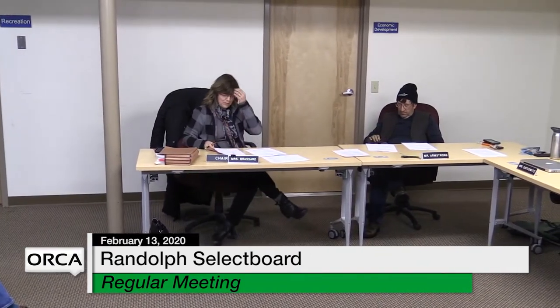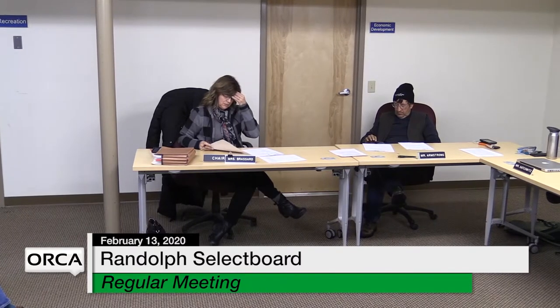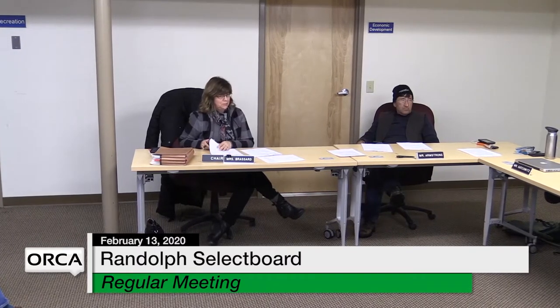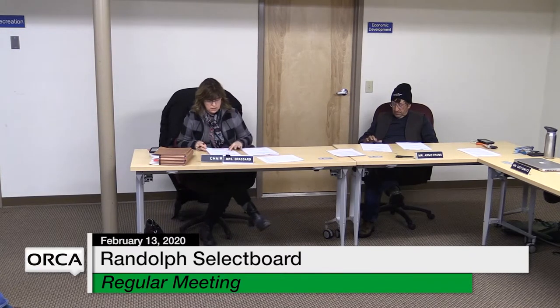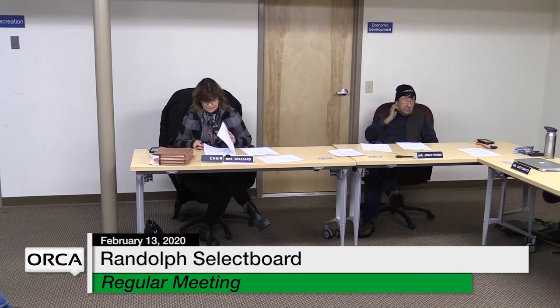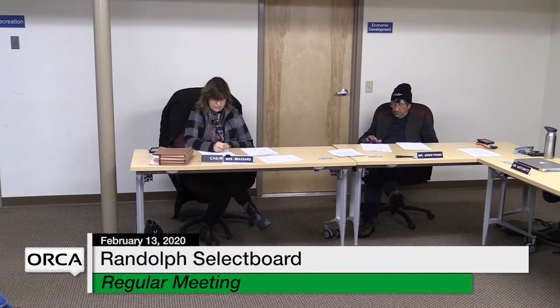Okay. We have a motion and a second to approve the agenda with the added items. All those in favor? Aye. Opposed? Abstained? Carries. Approval of the minutes from January 23rd. Move that we approve the minutes. Second. All those in favor? Aye. Aye. Opposed? Abstained? Now we have the licenses to approve.